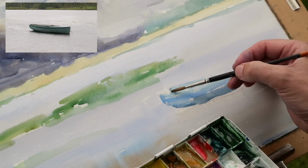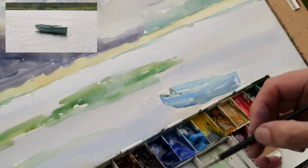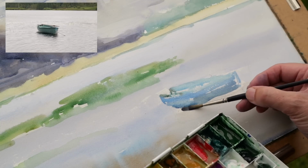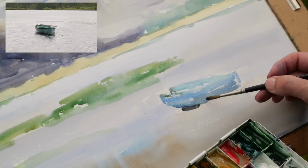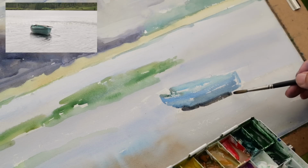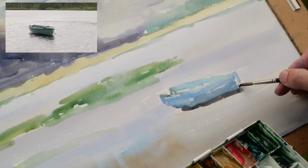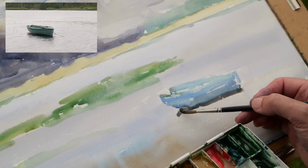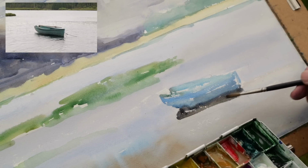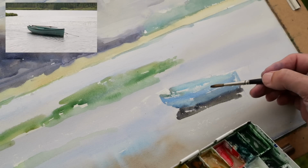A few bits of detail. What's coming on? You just got to do your best when it's tricky. It's quite dark underneath the boat here. It goes into the water. Shadow. The shadow is a very important part of this. So I'm using quite a small brush, a number 4 round on it. Maybe we could have gone a bit darker, a bit lighter, bigger.